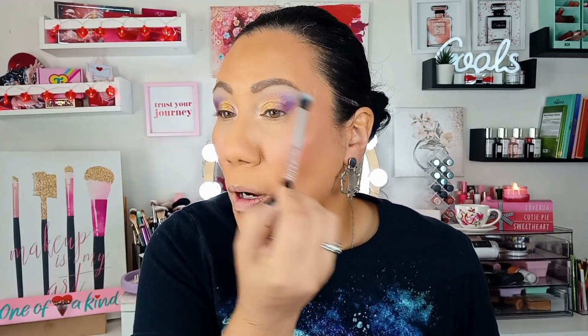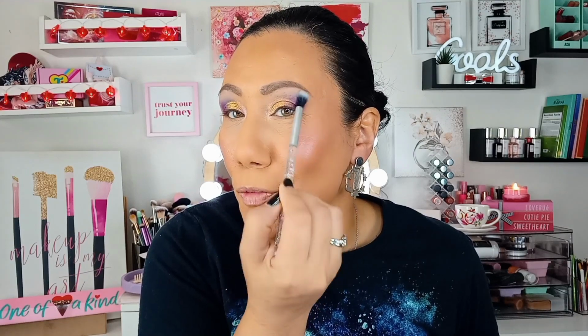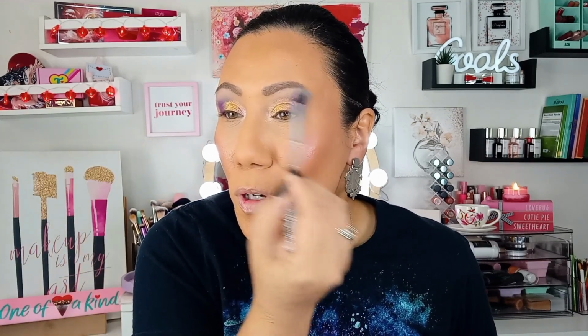To finish this off, I'm going to go back in with a little bit more Cosmos. I just want to kind of blend the top part out just a little bit. So just kind of add a little bit more in the top around the brow bone. Like that. Wow, that's way more of a lavender purple on camera than it's looking in person. I'm using another one of those Profusion brushes to blend it out. But yeah, that is what I'm going for.